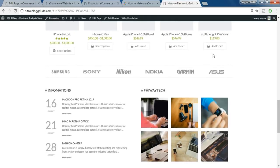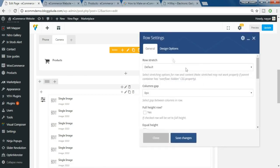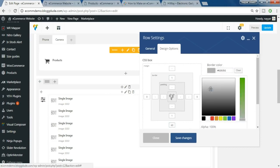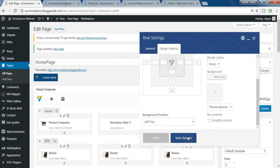Fine. But when you see over here, we have 2 thin lines or thin borders at top and bottom of this image. So let's do that. For that, click over here, edit this row, select the design options, and for border select 1 pixel for top and 1 pixel for bottom. And margin, as you can see, this is the margin portion. Select 0 pixel for left and 0 pixel for right margin and 60 pixels for bottom margin. And because we have border, we have to select some color for the border, so this is the color we are selecting. Any color obviously you can choose. Now border style will be solid. Fine. Now we can save changes.